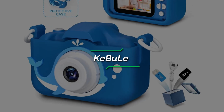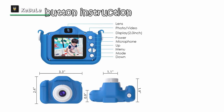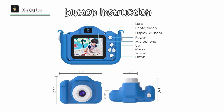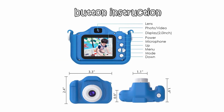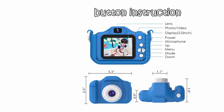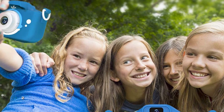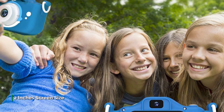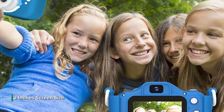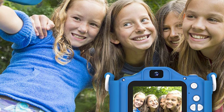Number 6. KeBuLe. This kid's camera for children is the best toy as a child's gift, and it has not only a photography function, but also a 1080p video record and several digital games options. As for boys, develop photography talent, even film talent by making video with digital games functions, enjoy playing time. As for girls, enjoy taking a selfie with sisters with a 2-inch HD IPS screen and record happy moments. Best birthday gift, Christmas gift, and for celebrations.